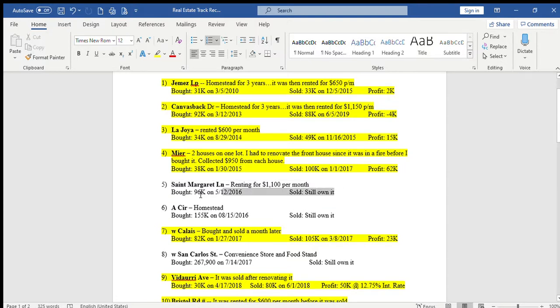So this property, I still own it. It was a 10-year mortgage. I bought it in 2016, so I still have about 6 years more to go. And then in 6 years of sacrificing, in quotes, of paying the insurance and taxes out of pocket, this property will be mine, and then I will start cash flowing all of the rents.